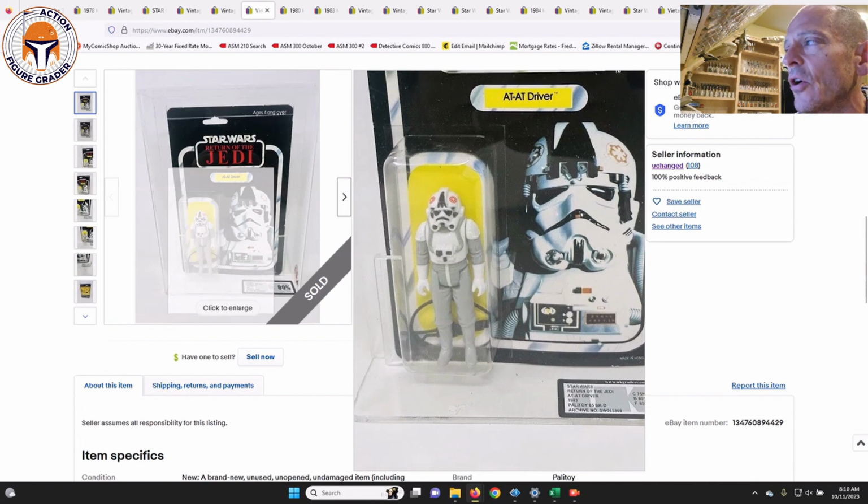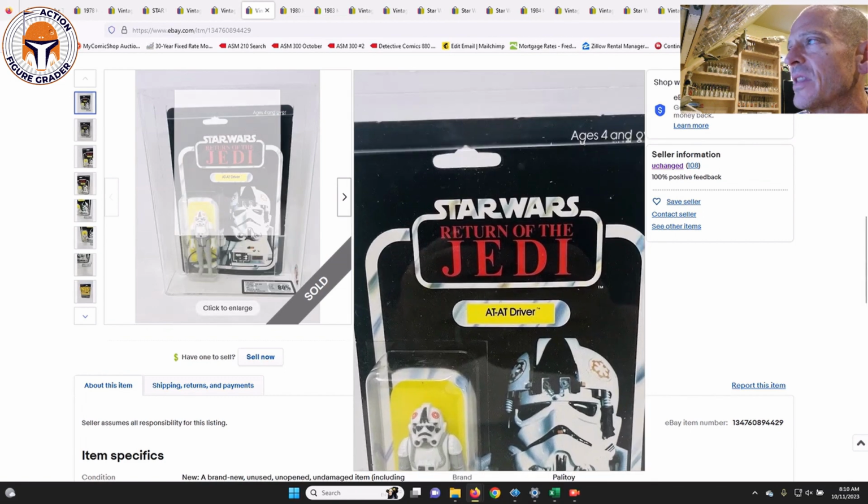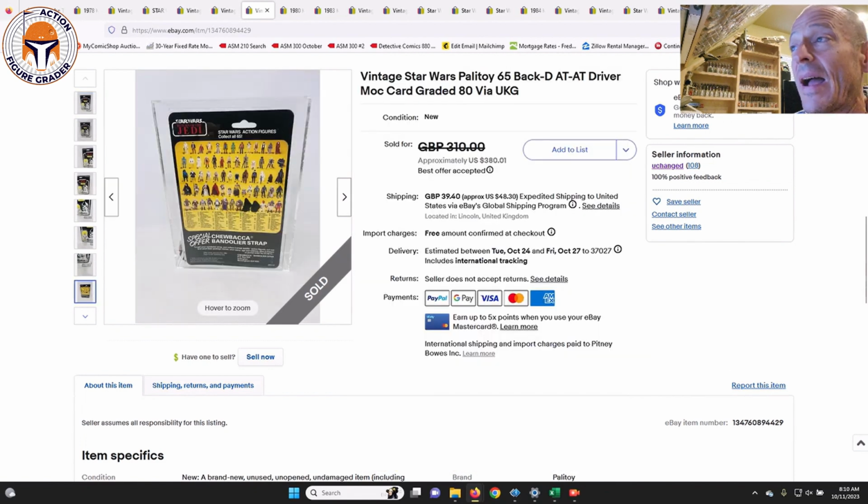and this is not a Toy Tony. This one has the tri-logo blister, as you can see there, and fairly recently graded as well. So 75 for the card, blister 80, figure 85. But this one was a nice example, punch example, and to me, I was like, wow, that's a pretty good deal. It was listed for 310 pounds, which is 380 US dollars, especially if you were in the UK.